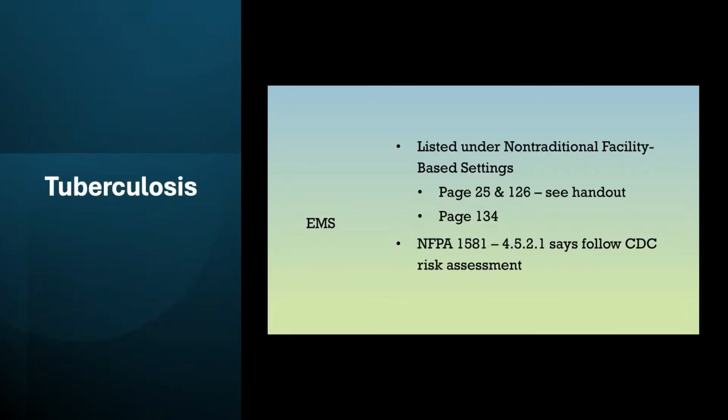Now let's switch over to tuberculosis. Here again, there are specific guidelines for EMS. You were listed in the December 2005 TB guidelines as a non-traditional facility-based setting. And the pages that say EMS that apply to you are page 25, page 126, and page 134. And NFPA 1581, and you have the section number, says follow the CDC guidelines on how to conduct a risk assessment.